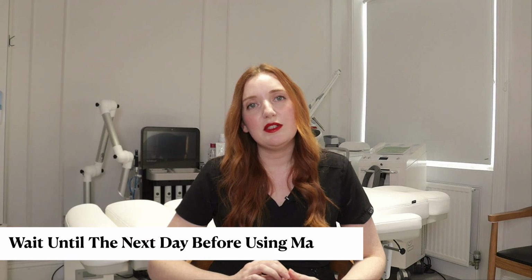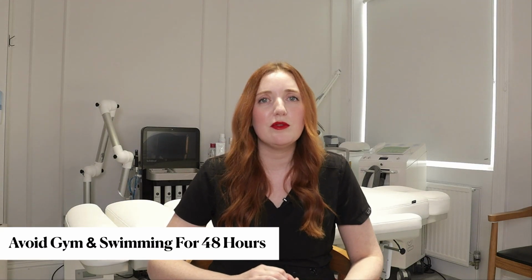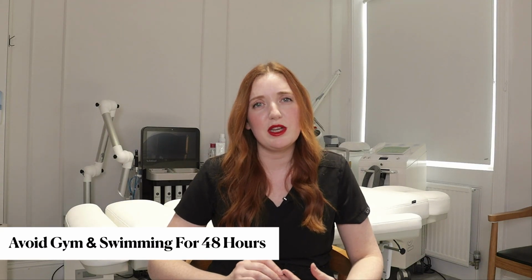There's also more of a likeliness of bruising straight after if you were to do things such as drink alcohol. Swimming and exercise can have an effect on that as well. For makeup specifically, I'd say to wait until the next day before starting to reapply, and then I'd say to stay away from the gym and swimming for probably about 2 days, so 48 hours.